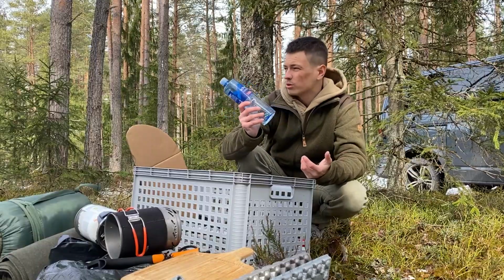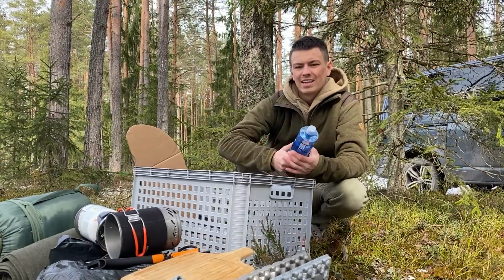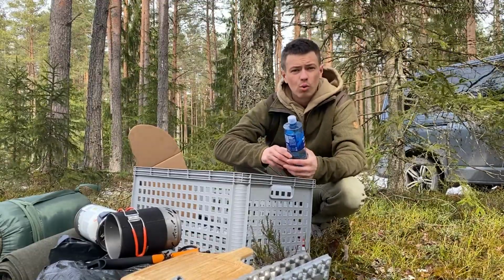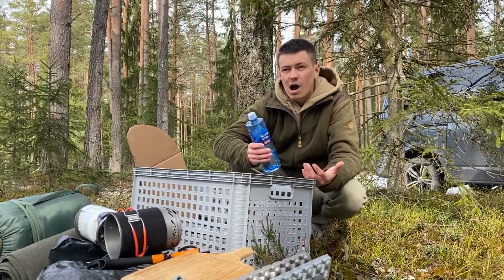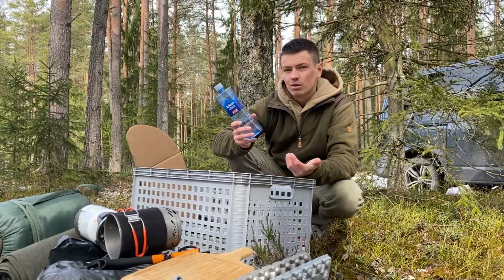Okay, so next is this water bottle that I actually use to heat up when I'm extremely cold, and I do that by boiling up water in my jet boil thingy and then pouring this boiling hot water in this bottle right here, and then I put it in my sleeping bag. And usually then I'm warm for like 5 to 6 hours, depending on how cold it is outside. It's been a real lifesaver on a couple of trips.